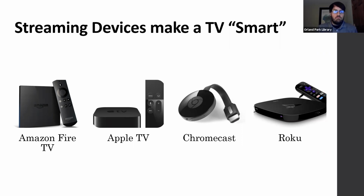Roku is my favorite. It just is. I've been using it for a long time.